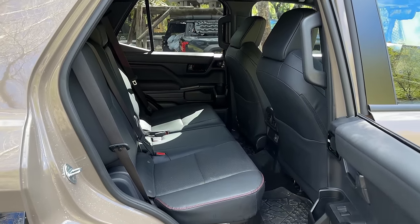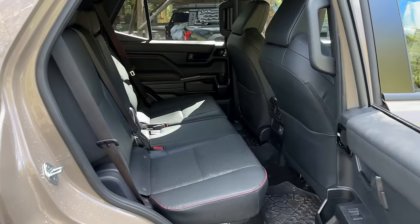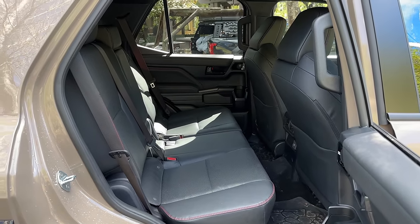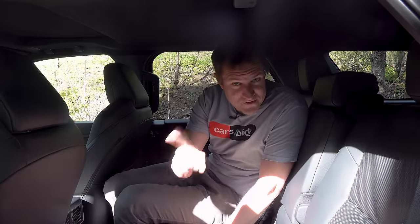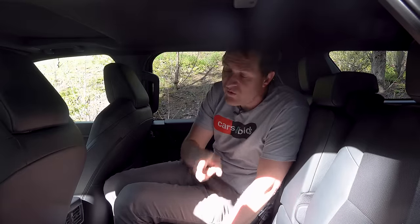You do have decent space though in back. I mean, an adult can sit back here fairly comfortably, but if you're looking for some giant vehicle where people can lay out, you're gonna wanna get something a little bigger, I guess in the Sequoia or maybe Tundra realm. However, with that said, one nice benefit of the 4Runner, the second row seat folds very easily.